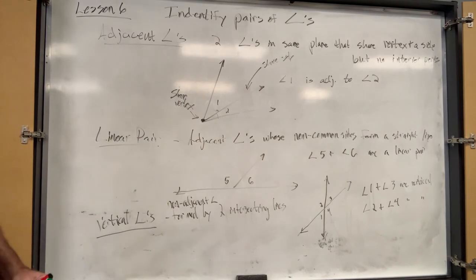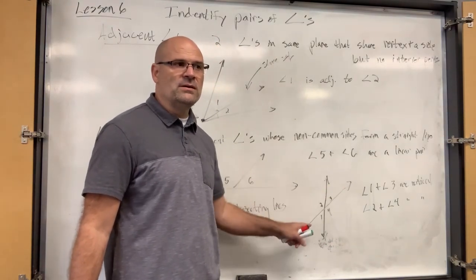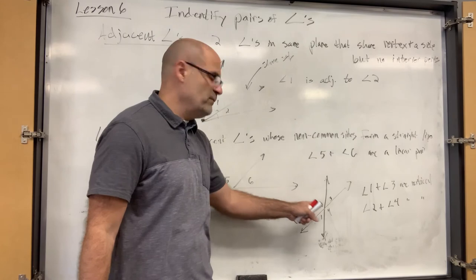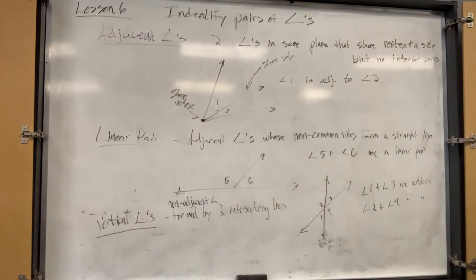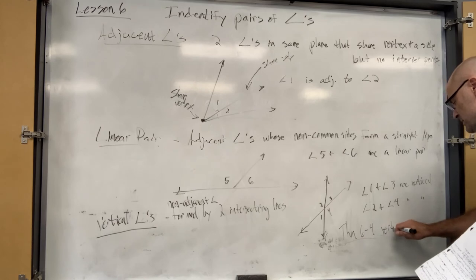Okay, what does your gut tell you about all vertical angles? That's a good guess, but see how two and four are also vertical angles? One and three are acute, two and four are obtuse. But how does one relate to three? Equal. They look the same, congruent. Two and four are also congruent. So all vertical angles are congruent. That's what theorem 6-4 says: vertical angles are congruent.